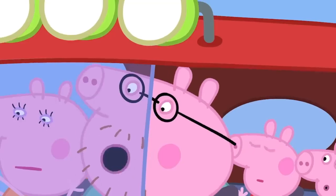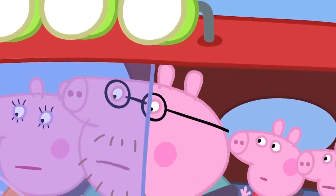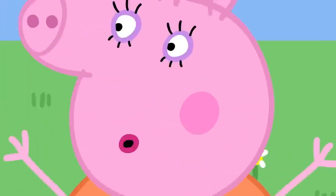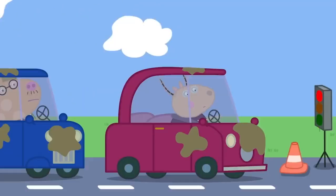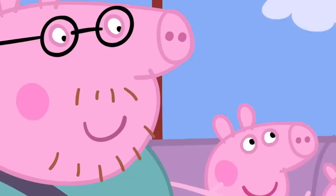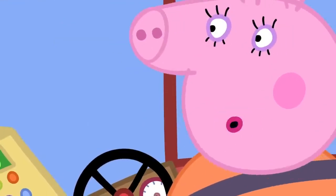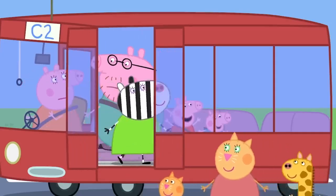I think a monster truck might be a bit too tough for what we need. Sorry. What about something nice and spacious? Like this bus? Mummy Pig likes the bus very much. It's ever-feeling and really peaceful. Oh, dear. But everyone thinks it's a real bus.